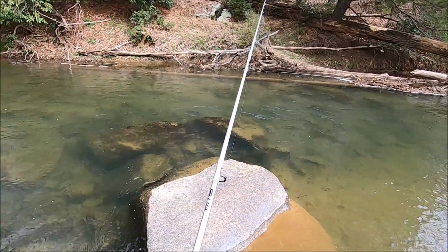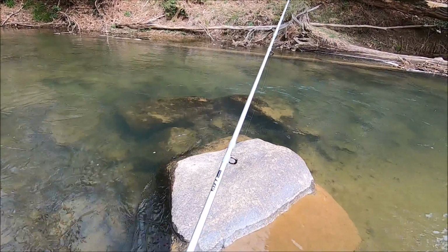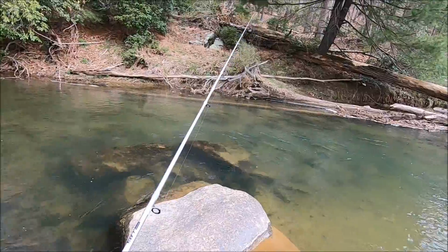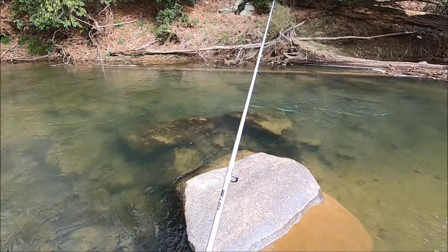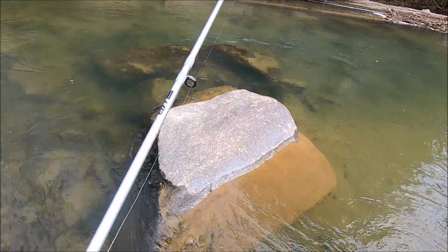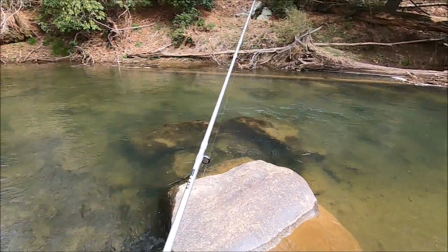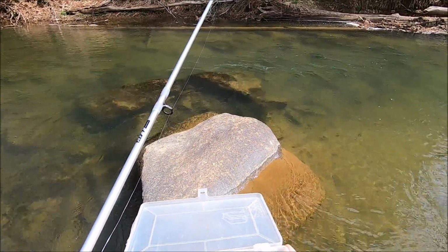I have two options at this point. If this crankbait doesn't work, I can either just keep trying things here and fishing for these fish, because I can see that there's fish here, at least goldens anyway. I still haven't seen a rainbow. Or I can go to different parts of this stream and keep trying different areas, because it might not be just like a day bite thing or a pressured bite thing.